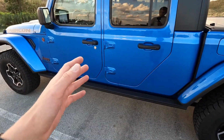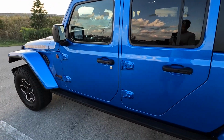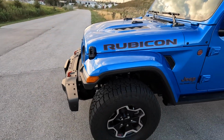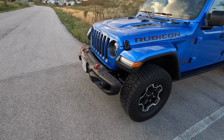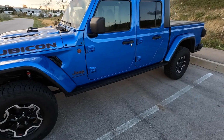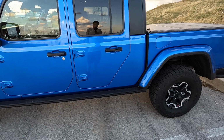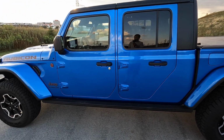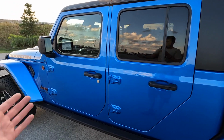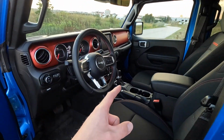Even though both of these vehicles are brand new, there is a ton and a ton more aftermarket support for the Jeeps and for Wranglers in general, just any year of Wrangler, than there is for Broncos. Now that could change, but I highly doubt it, because the cult following and the amount of people that own Jeeps and love Jeeps is incredible. Just look on the road when you're driving the next time. There is an incredible amount of Jeeps on the road, especially Wranglers, and there's a good reason why.